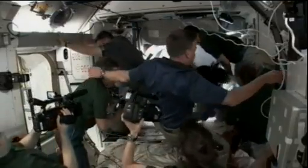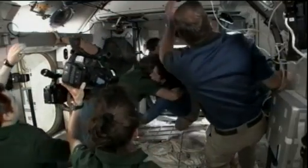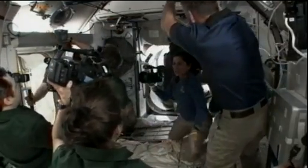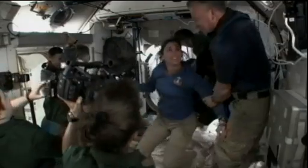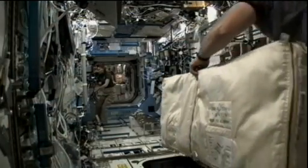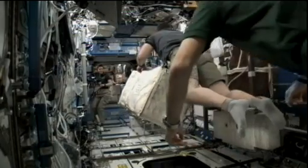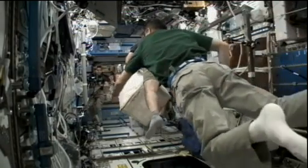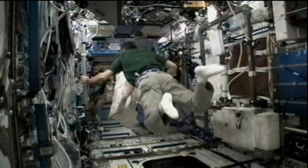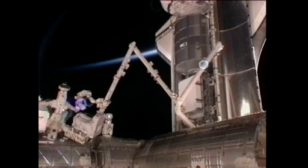The hatches between the two vehicles opened at 3:16 Houston time, and the crew of the space shuttle joined their station crewmates on board and began right away the transfer of spacewalk equipment that will be used by mission specialists Al Drew and Steve Bowen during spacewalks coming up on Monday and Wednesday. The largest activity of the day was completed late in the crew day.